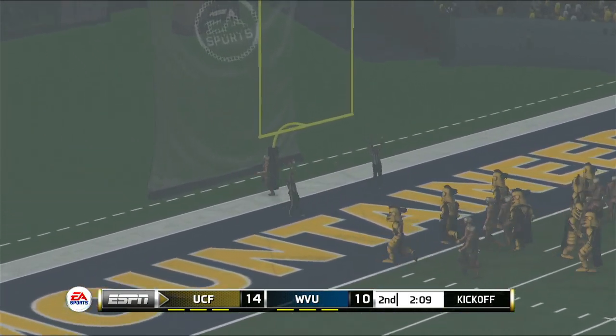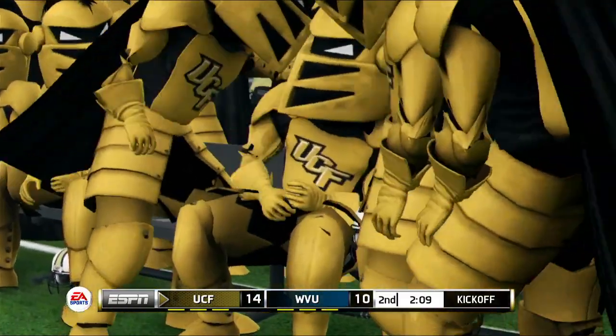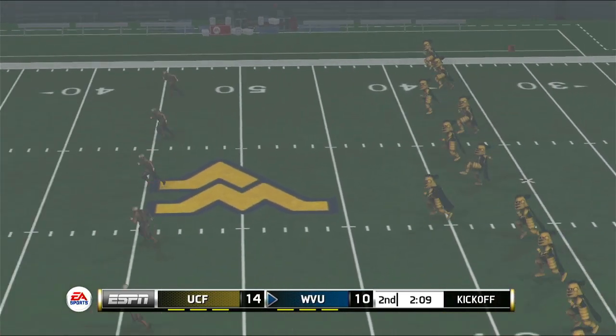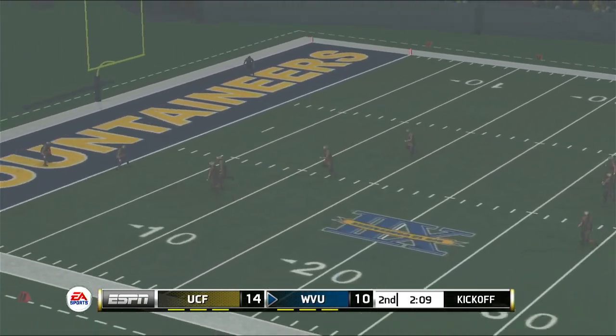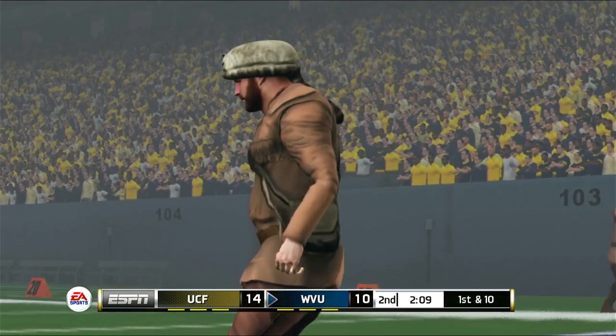And he hits the PAT. A nice six-play, 68-yard drive, and they add 7 points to the scoreboard. And the big plays that they had running the football were the keys to that drive. They line up to kick this one away. He really got a hold of that kick. This one's going to be down in the end zone for a touchback.